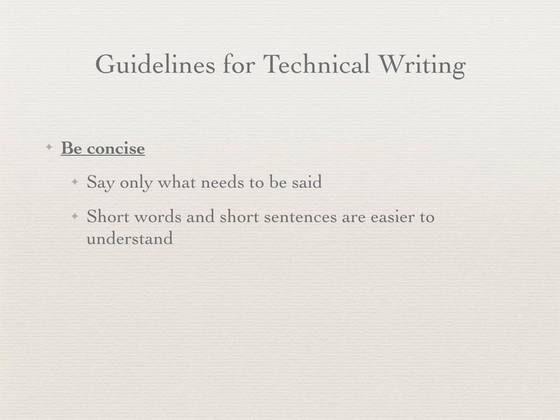One way that we can do this is using short words and short sentences. These are much more easy to understand. These are technical ideas to begin with. I don't need you to put your technical idea in this big complex sentence so that you sound smart, okay? You sound smart because you're talking about this complex idea and you're talking about it clearly. That's what conveys that intelligence, that level of understanding, not the complex sentence that you put it into.